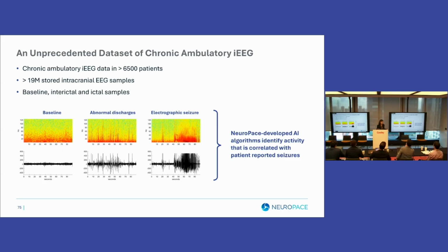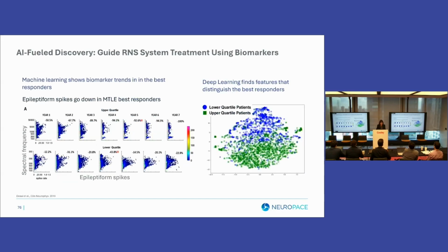I will tell you that what we discovered is each one of these types of intracranial EEGs are telling us something. And the algorithms we have developed are giving us biomarkers that correlate with patient-reported seizures. And those biomarkers are what are going to drive our innovation in the application of the existing technology. And I'll just show you one example.